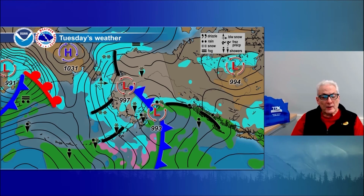It'll be light, though, and that trough will keep it unsettled as it moves on to the southeast coast during the day. Otherwise, Copper River Basin, much of the northern interior areas look pretty dry with maybe a few isolated snow showers here and there scattered around, but basically looking at mostly cloudy skies, light winds, and the pattern starting to weaken there.